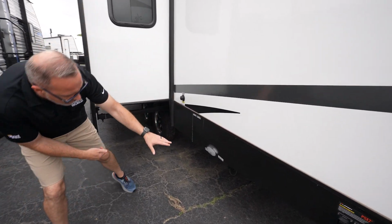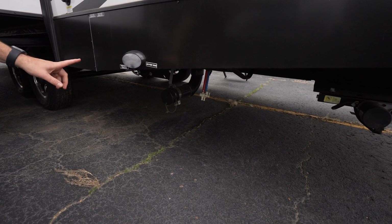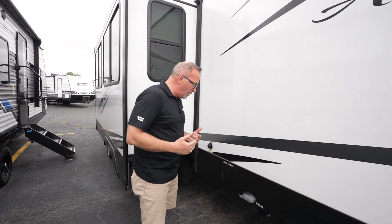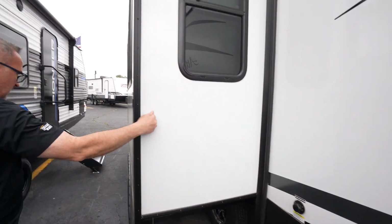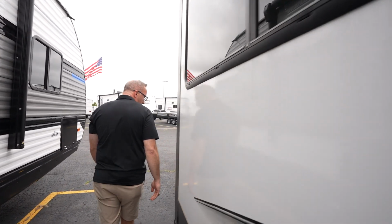Now, right here are my dumps. And for your tanks, you got a 60 fresh, a 53 gray, and a 30 black. So on your fresh, 60 gallon fresh, 53 on the gray, 30 on the black. So very nice tank sizes. Black tank flush, insulated slide, sealed safety windows like I mentioned on the other side.